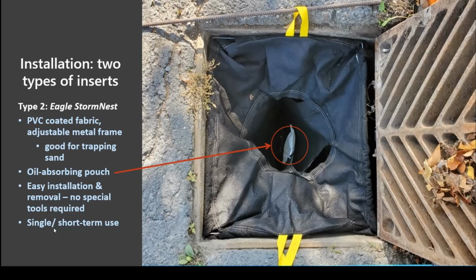But they're really easy to stretch and adjust to whatever square shape you need, as opposed to the litter traps. But they're meant more for single use or short-term use, more like specific construction projects, just a month or two, a few months maybe, depending on wear and tear. So they're not meant for long-term use, unlike the litter traps.